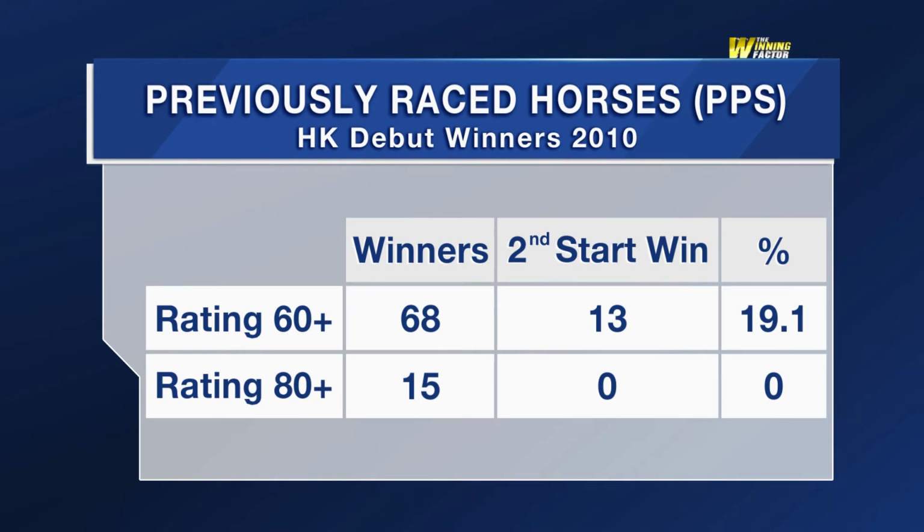And you see the figures for horses winning first up in Class 2 with ratings of 80 or more are even bleaker. 0 wins at their next appearance. And that is the category that includes Naboo Attack, a first up winner off 82. And that's a very telling sort of statistic. And I can take that further.